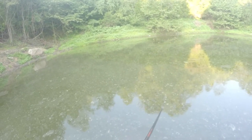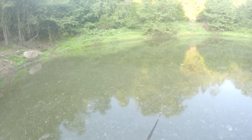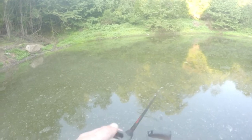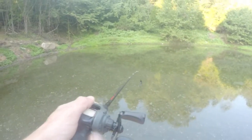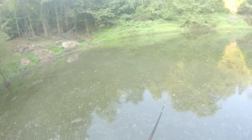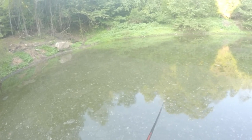So right now I've got the Z-Man chatterbait with a baby packer craw attached as a trailer. I've had some pretty good luck with this one. It's caught me quite a few bass, especially at these two ponds I'm at today. So hopefully it'll continue that luck and I'll get me another one today.